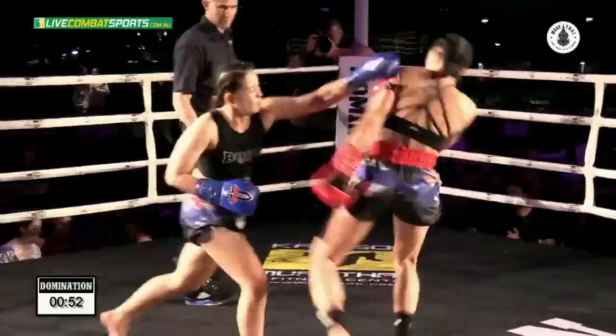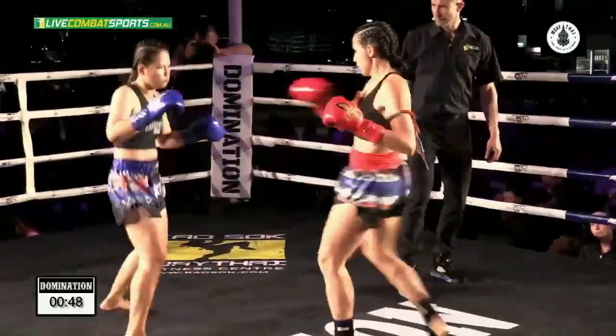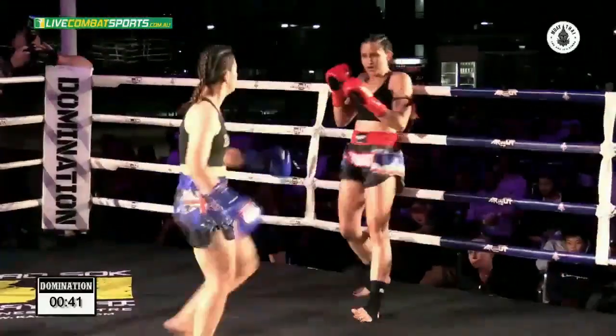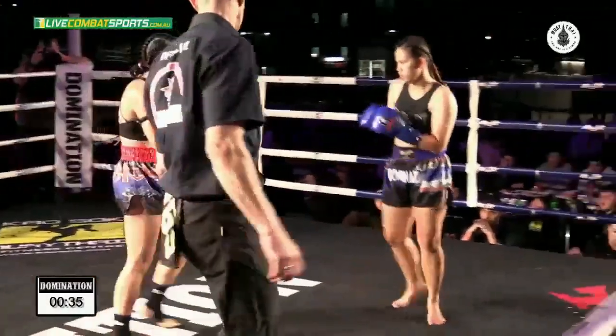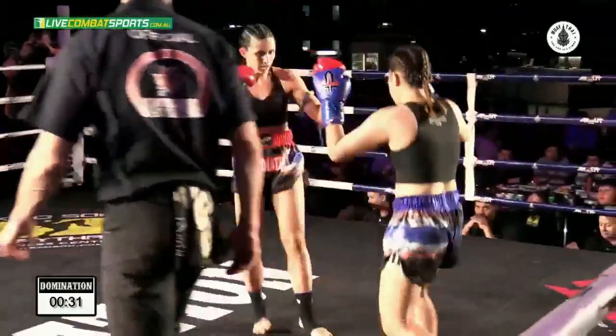Pretty distinct length advantage there in the leg department. Dina's able to use her kicks without getting caught. She's got about 6 inches on her in leg length. Slightly out of range there. That kick misses. Good left hand from Nantachat.